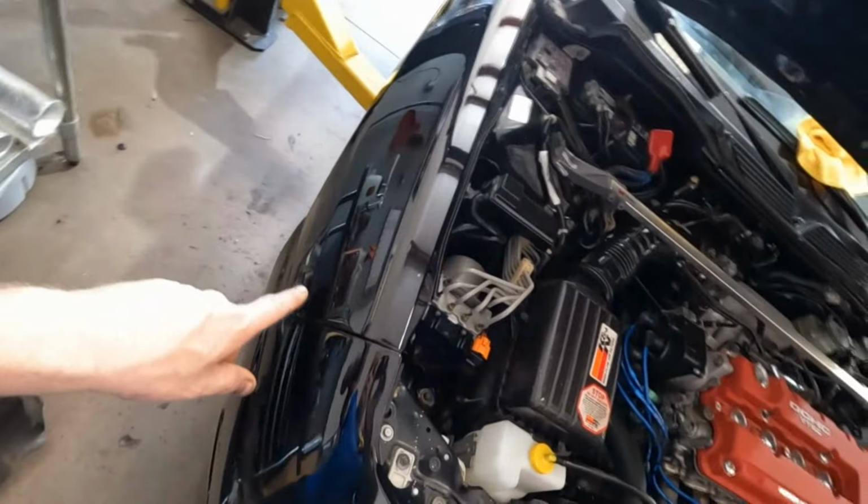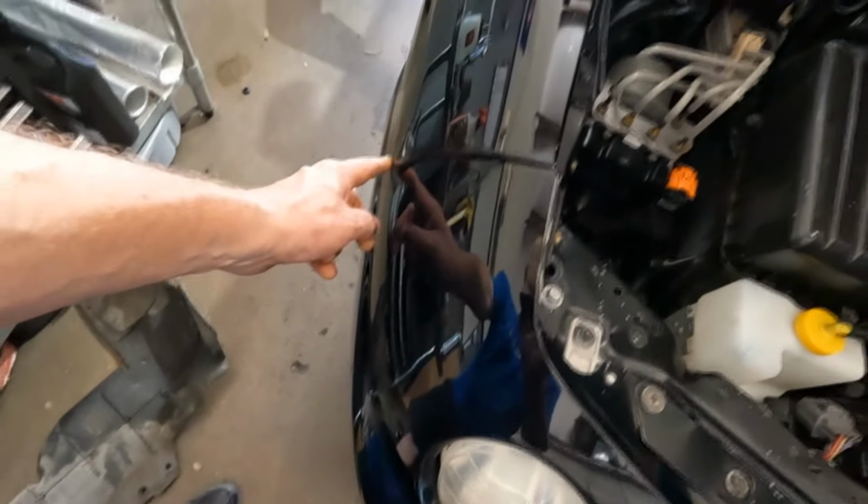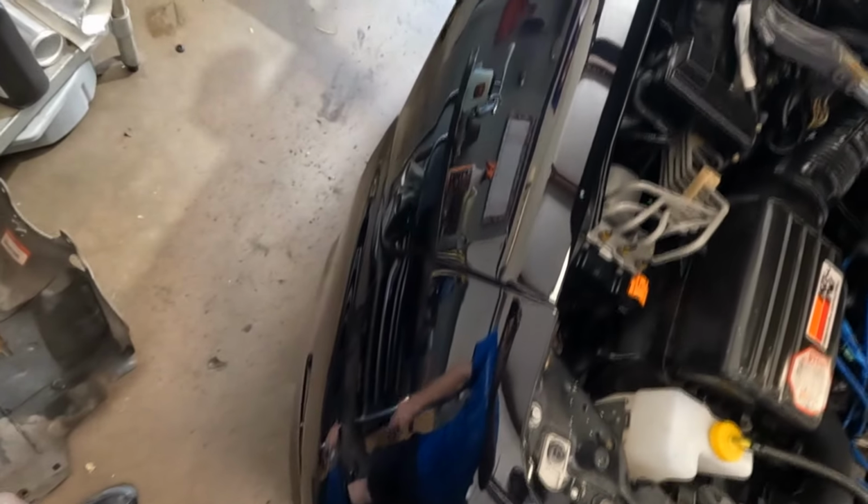Let me get back to waxing. I've got this side. I've got to do the rest here. The bumper is pushed in a little bit here. I'm going to loosen this and see if I can do something to get it to line up.